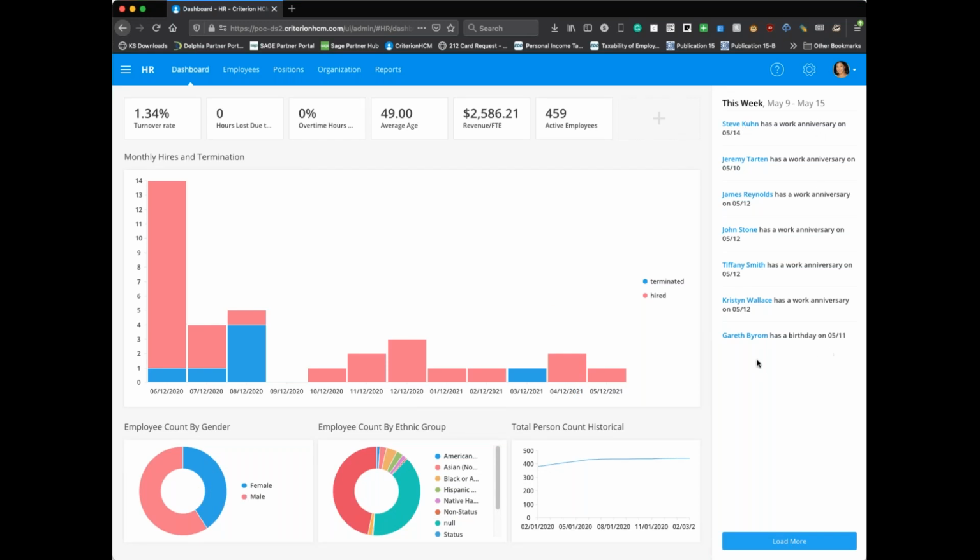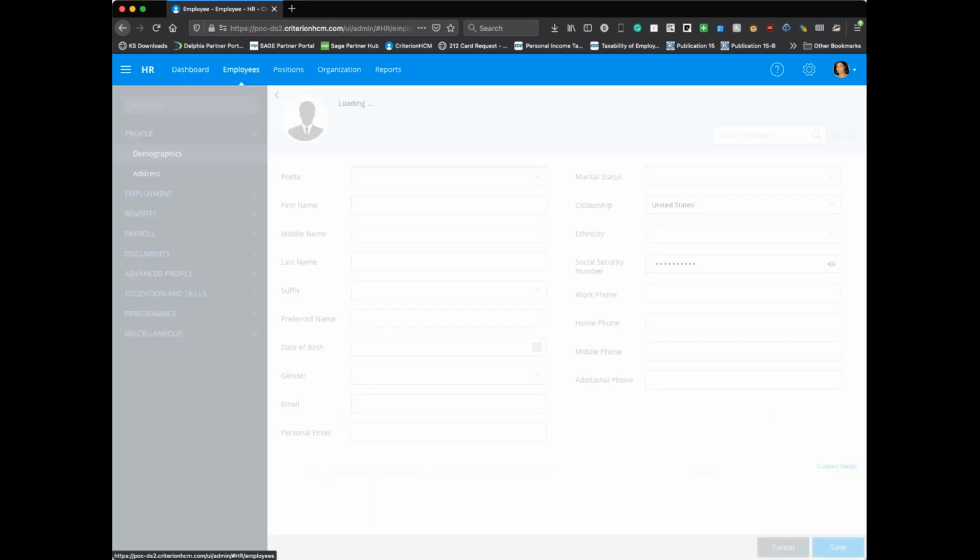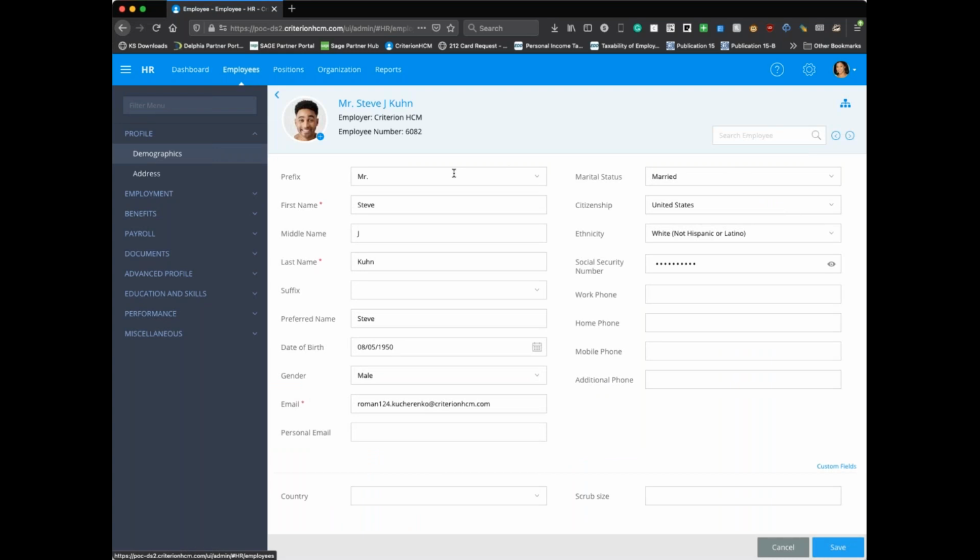Over here, some information that might be useful for HR for the current week. So anniversaries, birthdays, et cetera. And if they want to click on a particular employee, they're able to see that information about that employee, and maybe they want to send them a birthday greeting or something like that. But very simple to look around and find employee data.